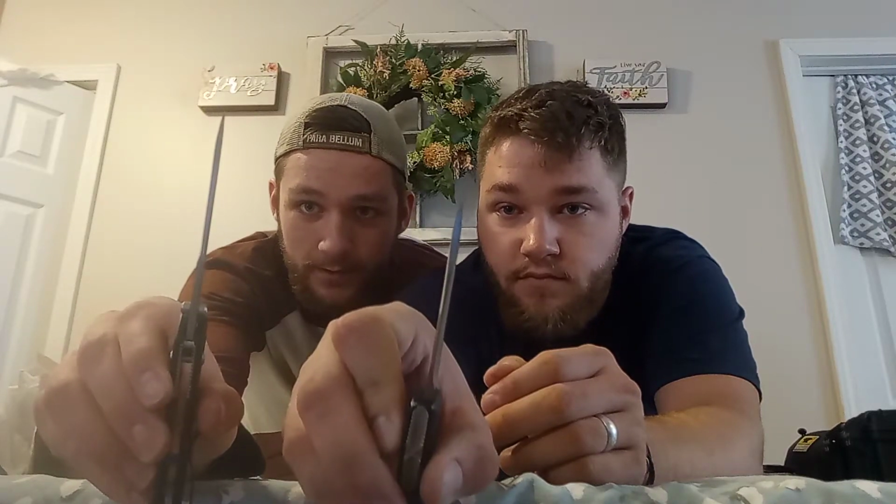But the blade shape on this is kind of similar to the Osborne in ways. It's got a swedge in the back, and it just gets thicker. Yeah, they're similar. It's very similar. Glass breaker is a tanto blade. But yeah, nice knife.